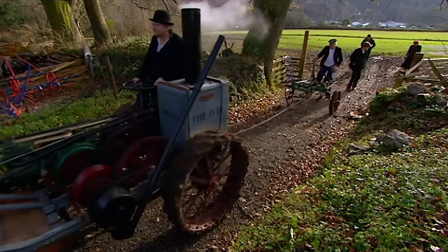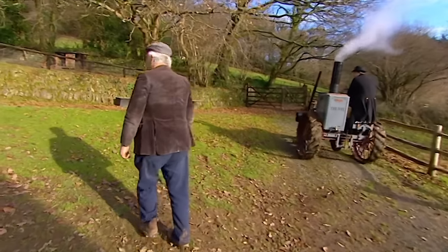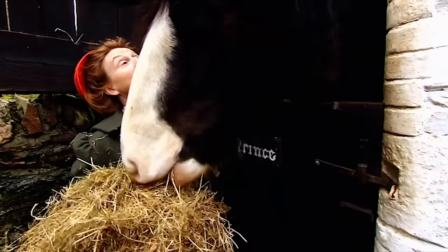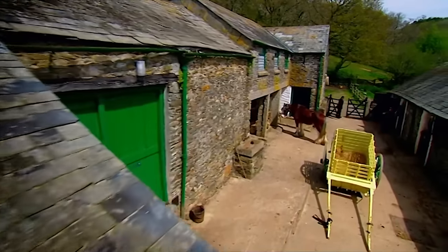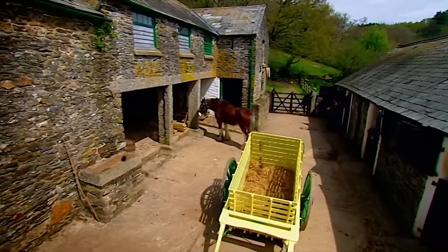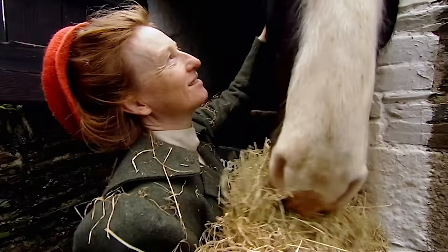While the men take the Ivel up to the barn, Ruth has come to commiserate with Prince. You know, those nasty, noisy tractors. Yeah, busily superseding you. At the beginning of the 20th century, well over a million Shire horses still worked on farms and in industry. But just 50 years later, the Shire faced the very real threat of extinction.